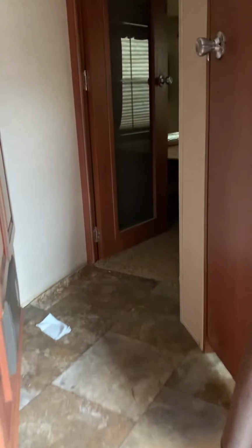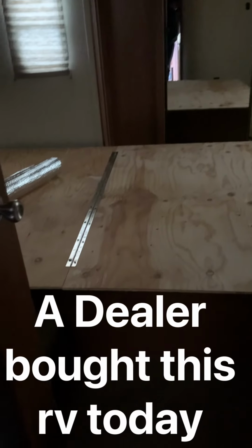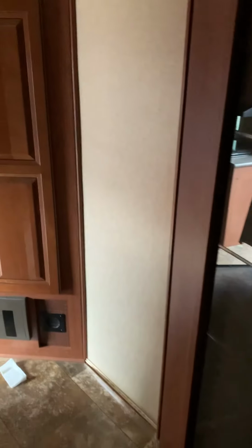Let's go ahead and go up in here and take a look. Look at your floor. See it? Is that water damage? I mean, nothing's soft. Just could be age. But it's also real close to a slide. I mean, moisture would cause that. We already seen how well this thing's sealed up. And back to, this is definitely an entry-level RV when it was new. So it's kind of cheap.